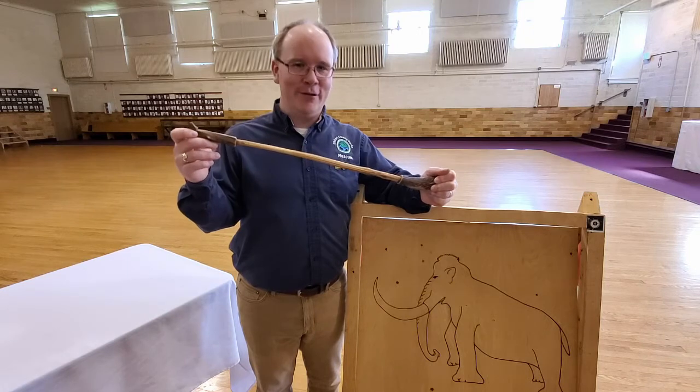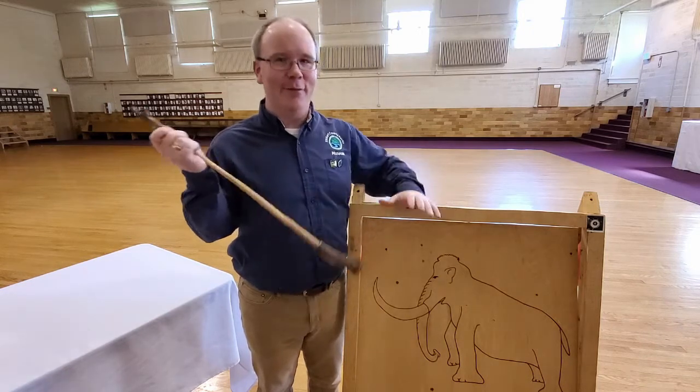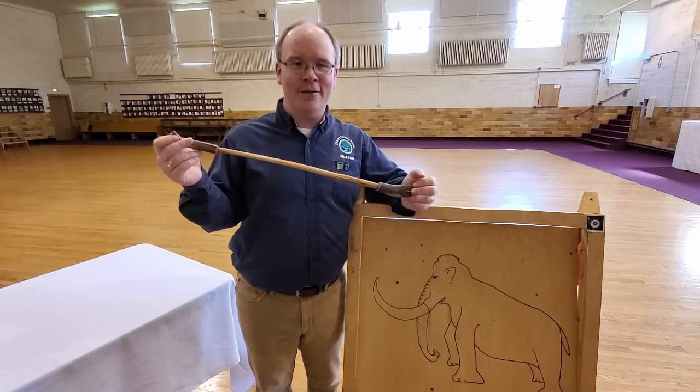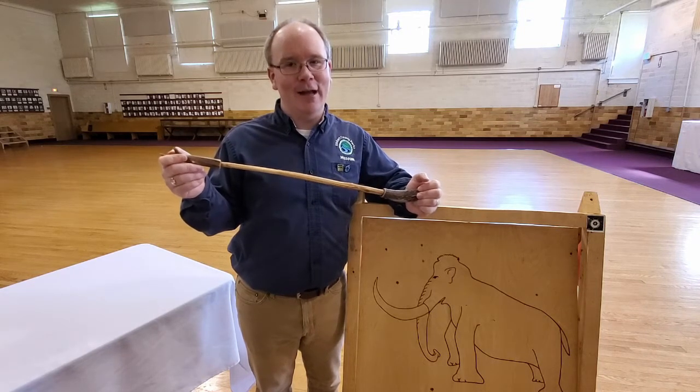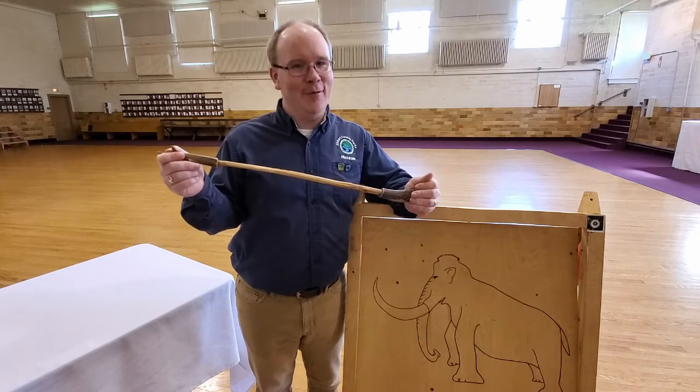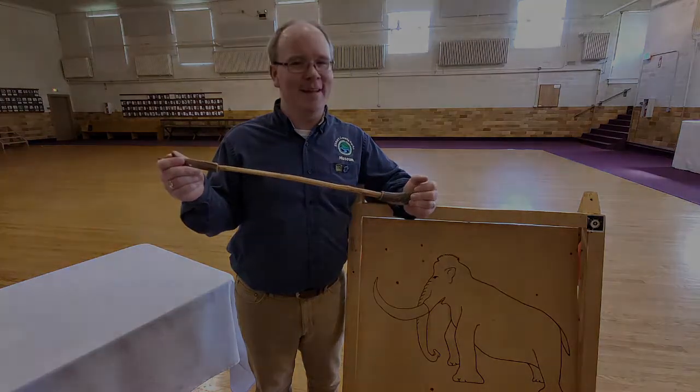So what we're going to show you now is we're going to move this target a little bit further down. We're going to get a reproduction Atlatl, one that we use today, and we'll show you how we actually can throw a spear using an Atlatl. So it's going to be really fun. So let's move this thing down there and let's get to it.